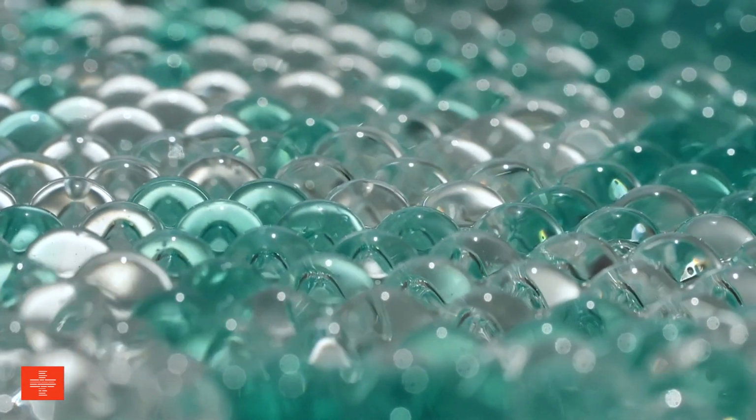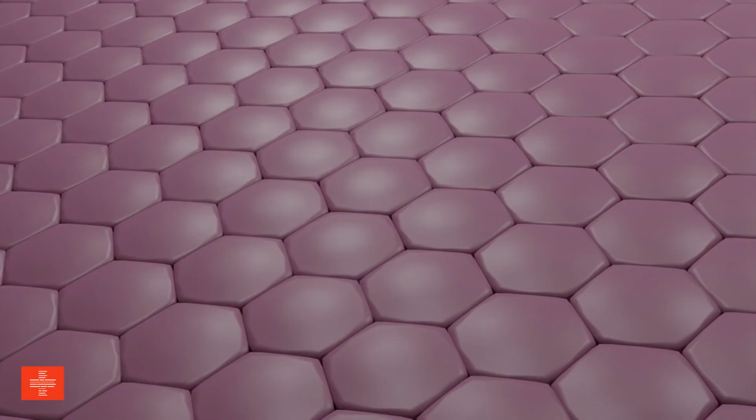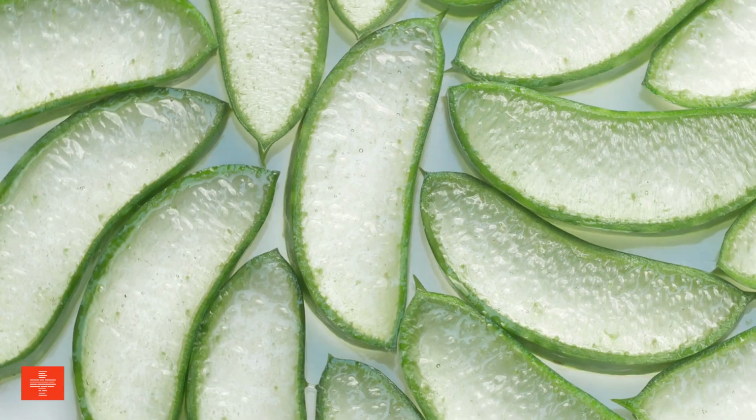Stay hydrated. First and foremost, maintaining adequate hydration is crucial for healthy skin. Drinking plenty of water throughout the day keeps your skin moisturized from within, aiding in the repair of sun-damaged skin cells.